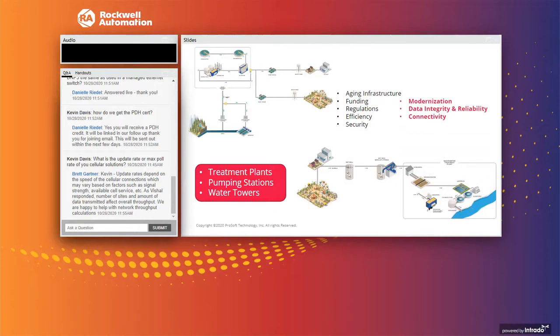Where ProSoft can help is in these three areas, which is modernization, data integrity and reliability, and of course, the most important of all, which is connectivity. And if you're wondering what the correlation is between these two lists, they're obviously not the same verbiage. So let me give you an example.